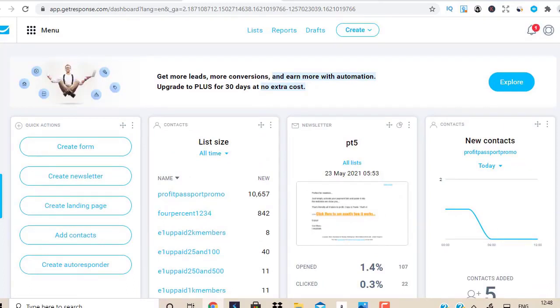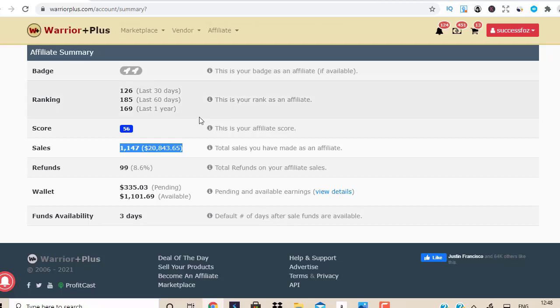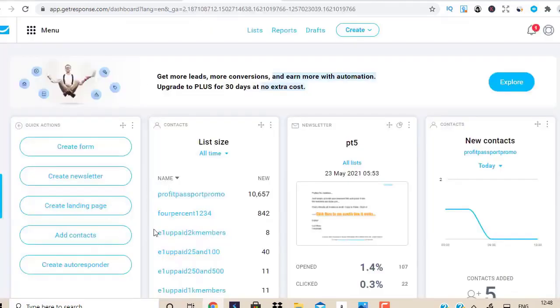This is what I do, and most of these sales, if you see here, I've generated over $20,843.65 so far with Warrior Plus. Most of these sales are coming from email blasts. So I basically build a list, and when I build a list, people come, and I keep on sending out email after email after email.